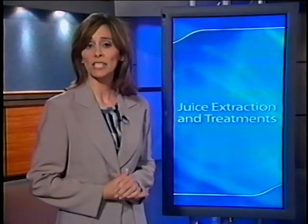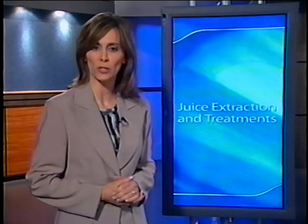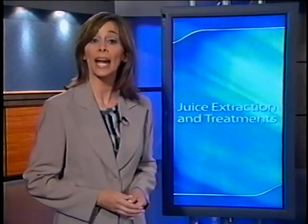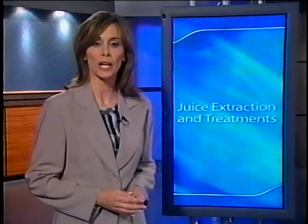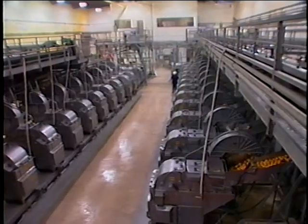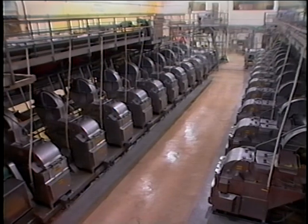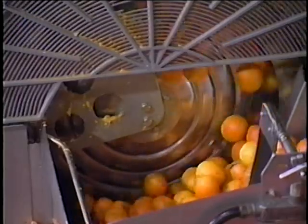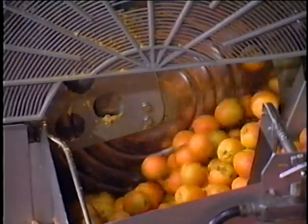There are a number of different techniques used for expressing and separating juice from fruits and vegetables. Extraction equipment and treatment methods can be highly specialized depending on the type of juice products produced. A few examples of such equipment are provided here. Mechanical reamers duplicate human hand reaming for extracting the juice of citrus fruits. These machines cut the fruit in half and hold the cut halves against rotating burrs.